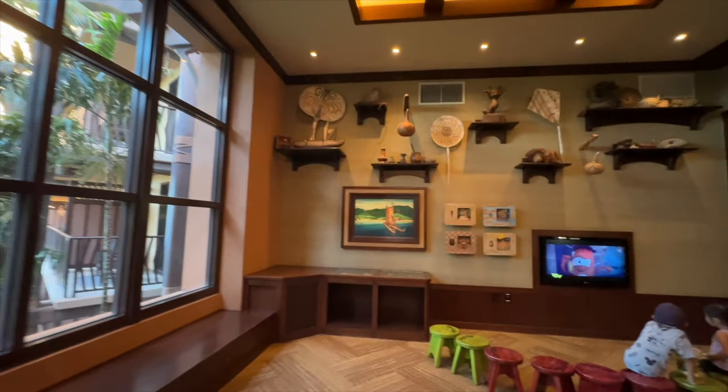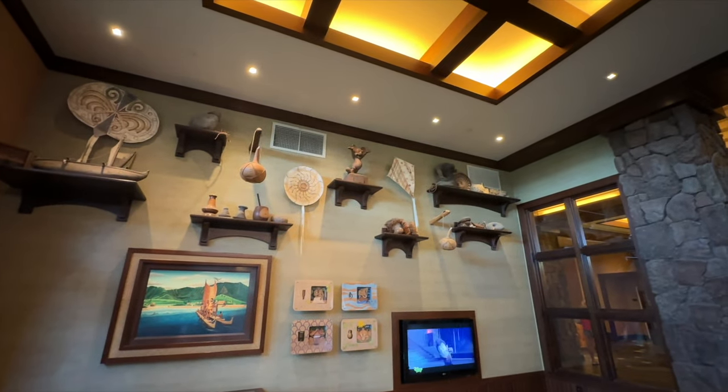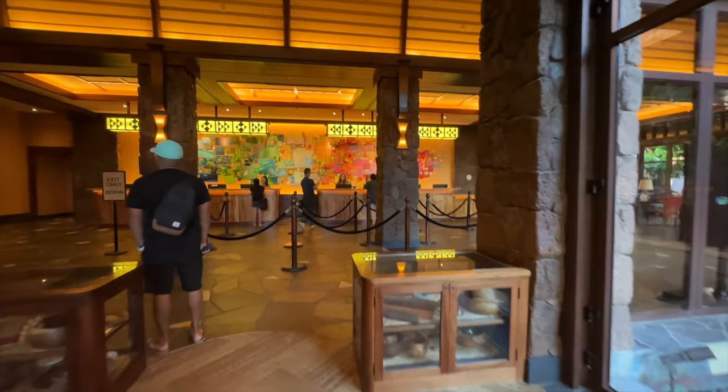In here you've got a small nook for children where they can be watching cartoons and TV, and a little bit of Hawaiian artwork and a Mickey. Just in here, you've got an ATM, and you can post your mail just here.